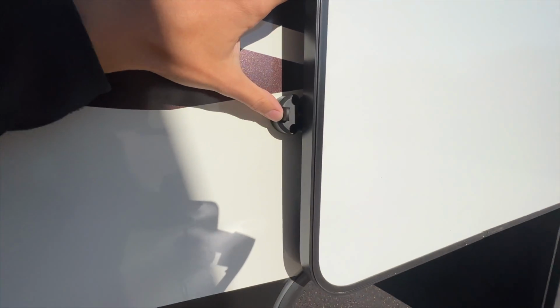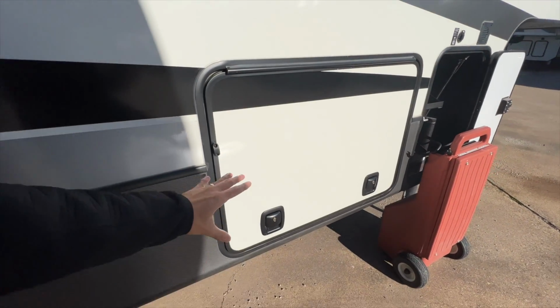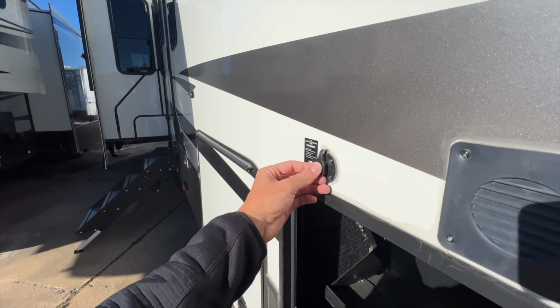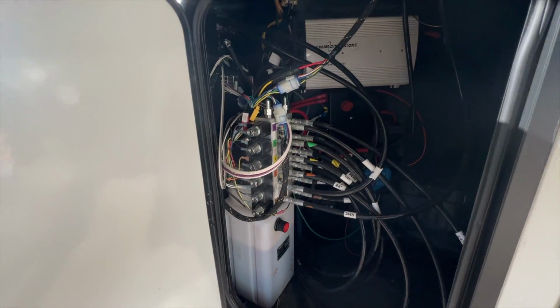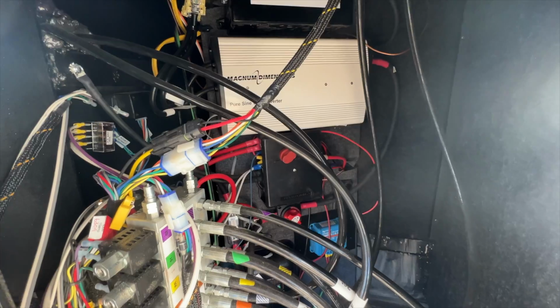You have a nice latch here that catches the door, and then you just pull that back. It's gonna allow that to drop. It's a slam latch door, it'll slam closed for you, no problem. You can plug in additional solar here if you wanted to just plug in solar on the side of the RV. Down underneath here, you have all of your hydraulic fluid connection lines here, and then back behind there you have your battery disconnect switches, your solar charge controller, and your inverter back behind there.